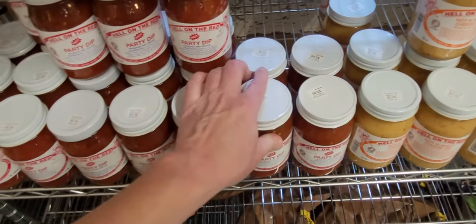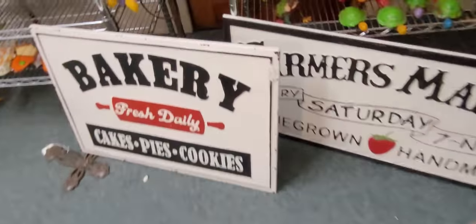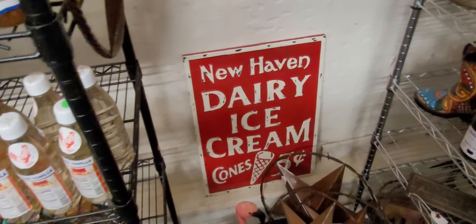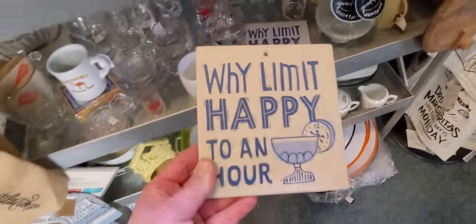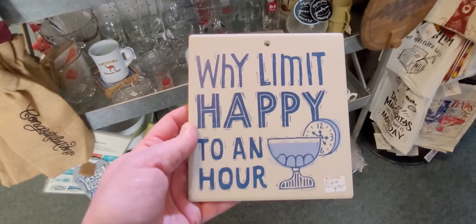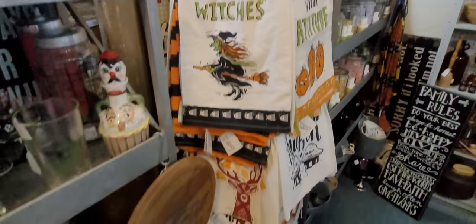Hell on the Red. I have had that ever since I was little. Now, while these signs are not old, I love it. I love those a lot. So look at this. Let's see what else we got here. I have a farmer's market sign already. And I love this one too. Love red. Love that too. Another thing I love is hand towels that are creative and funny.